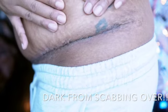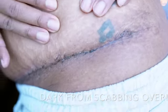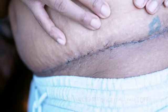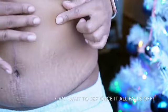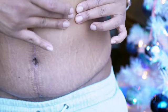I'm still so swollen. You guys, I am going to go ahead and call Dr. Brujano after I get off of here real quick, just to make sure everything is okay, because I am having a lot of pain right there.